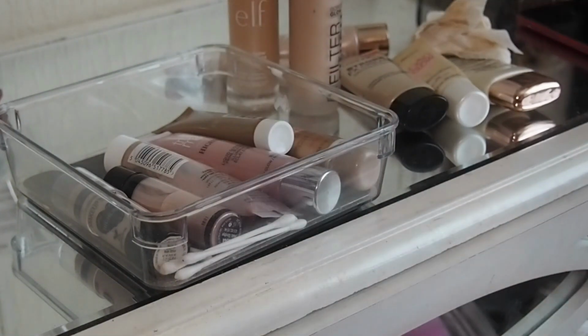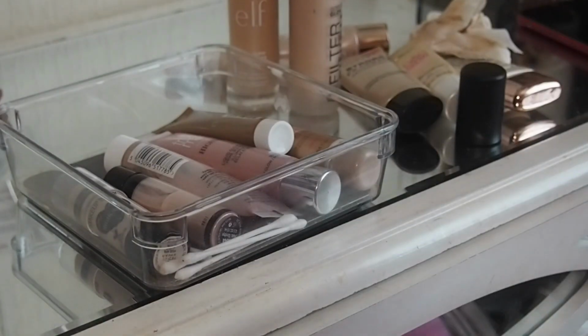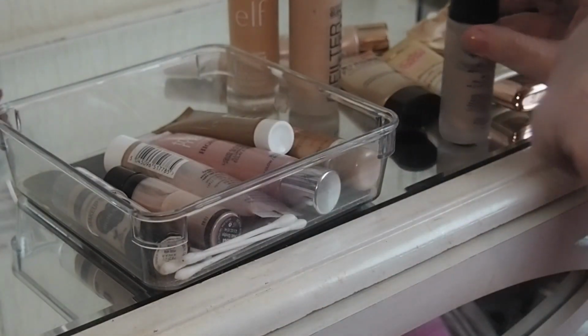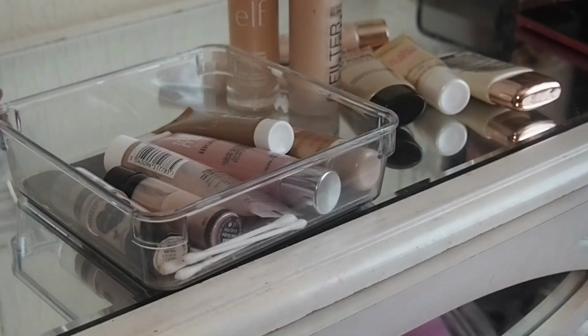Right, next up we've got the Sleek Barekissed Illuminator in Monaco. And this one, I don't know, it's pretty darn dark. It's like a silver. Yeah, I don't need to keep that. I'm not mad keen on it. So we'll get rid of that one. I've had it ages anyway, so it's probably gone bad.